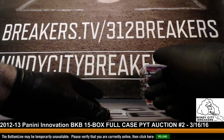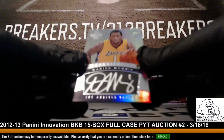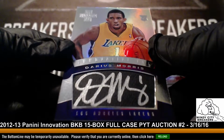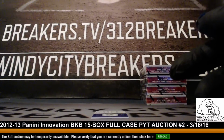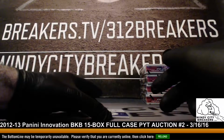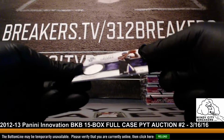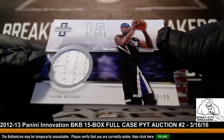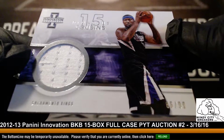Next up, we have a Darius Morris. We saw him earlier. Lakers. Darius Morris. And we have a Boogie Cousins, DeMarcus Cousins. 86 out of 99. Kings, 86 out of 99. There we go.